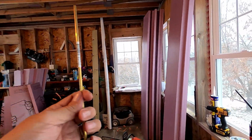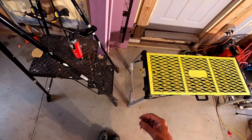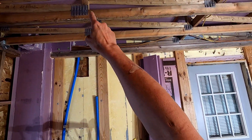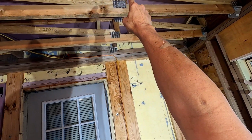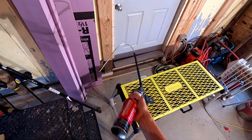Hopefully this isn't too much of a pain in the butt, but we'll see. I have this platform, this is a standing platform. I have that all set up, as well as my little step stool, so I can get all the way over to here in one pass. So this is my setup.